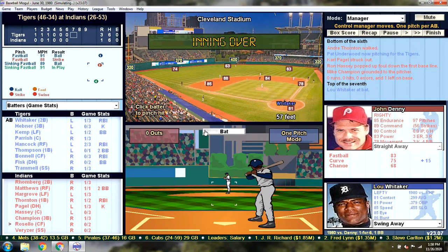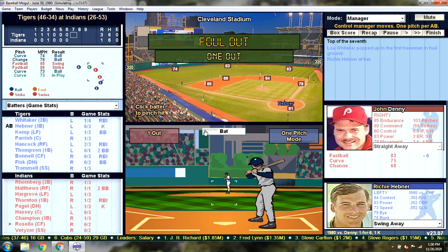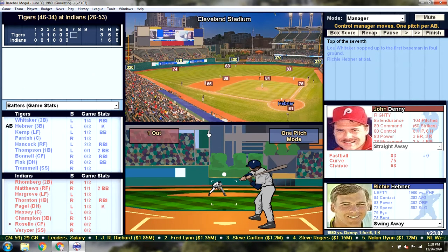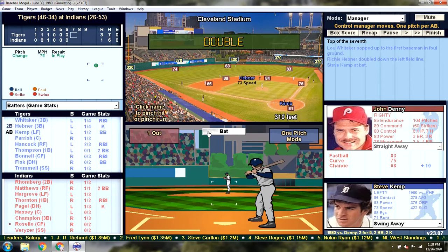Whitaker leading off the inning. And he hits it straight up over the plate. And the catcher Hassey has it for the first out. So 1 down. That's 10 in a row for Denny. Over 100 pitches now. And there we go. Hebner lines it to left field. Off the wall, Hebner coasts into second base.